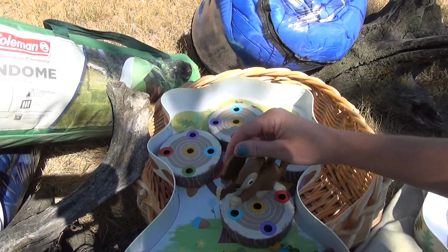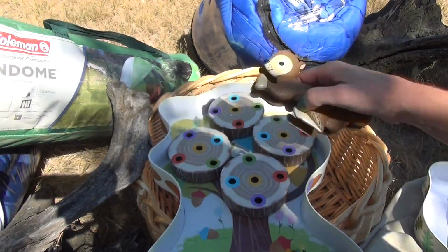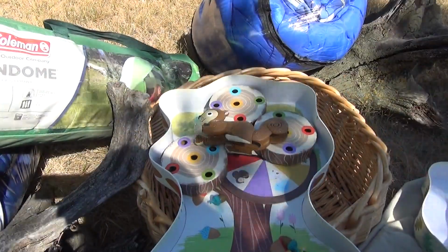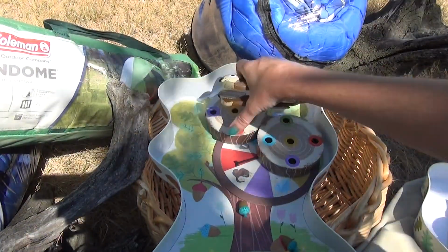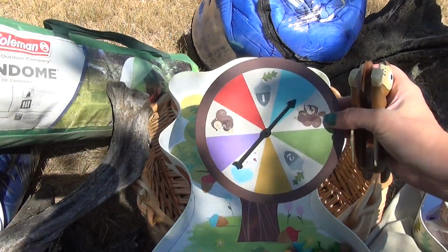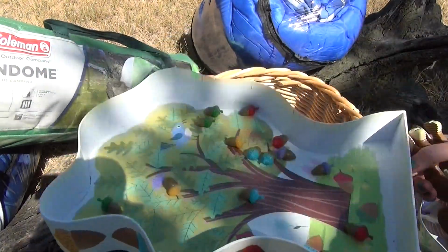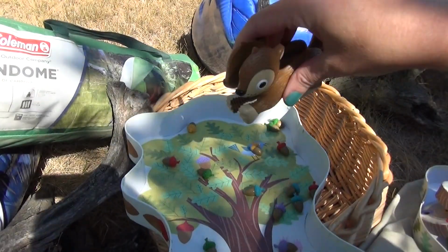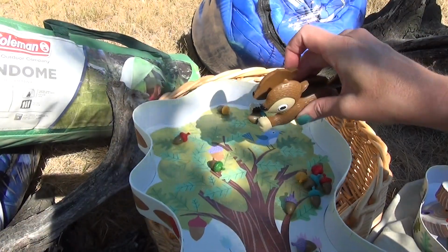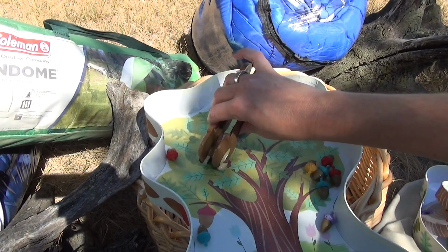If you have little ones, this is a great game to get. You have all of these little logs with the colors on them, so you can have up to 4 players, and you each have a log. And then you have this little spinner, and there are all of these little acorns in the bottom. You leave those all in the bottom of the tree, and you have sneaky little squirrel tweezers here, and he comes and picks them up. This is such a cute game. It's great for them to practice working these tweezers too.